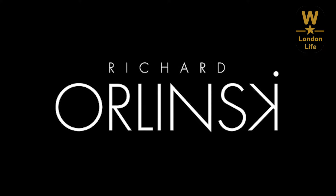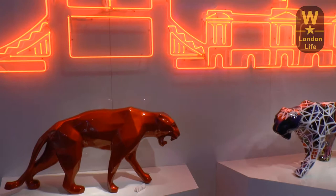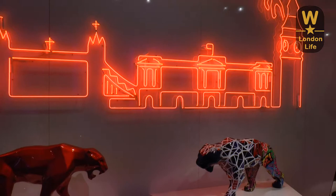And today I went to the Richard Orlinski Gallery on New Bond Street. And here you will find a really interesting space. It's more like a club than a gallery. As you can see, it has wonderful lighting, lots of neon, lots of bright colours.